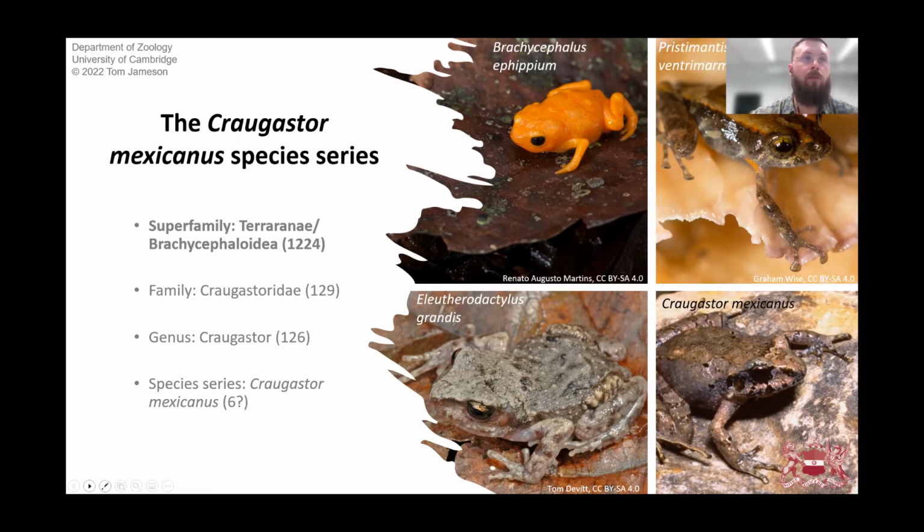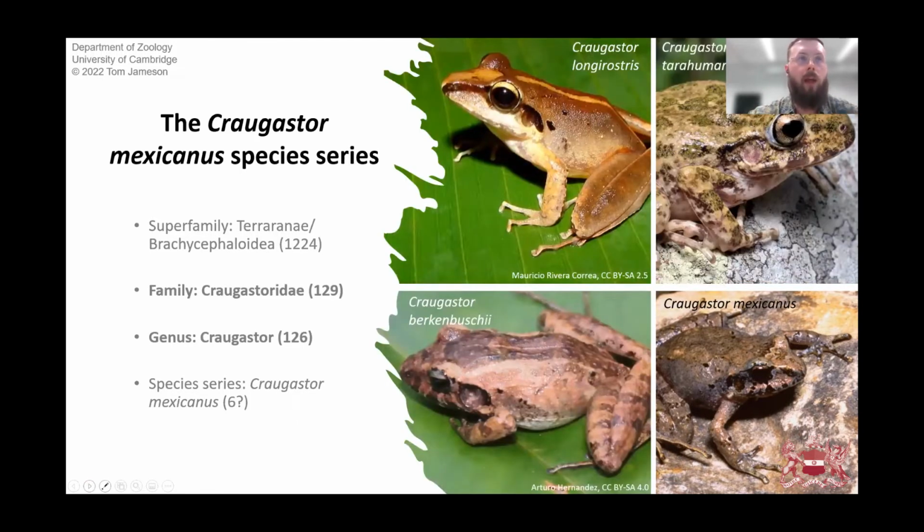And amongst this superfamily, we were looking at the family Craugastoridae, which is mainly made up of one genus that we were looking at, a large genus of over 120 species, the genus Craugastor. So Craugastor means fleshy belly. These are the fleshy-bellied frogs. They all share this feature of having these big, fat, fleshy tummies.